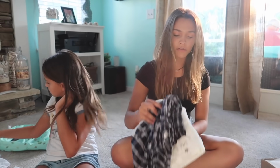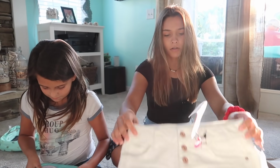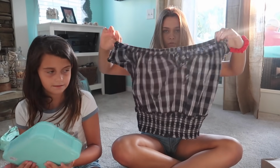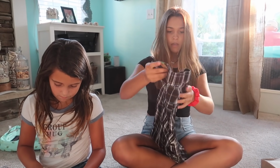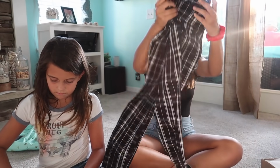I have one outfit, so this outfit came from Tilly's. I got these white shorts, they're high-waisted, and then this blue off-the-shoulder plaid shirt to go with that. And this came from Hollister. So I have this black tube top that I got, and then these black and white pants to go with it, and those came from Hollister.